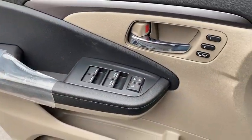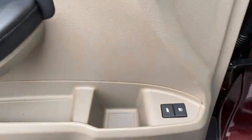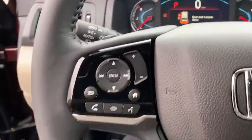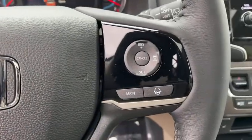Inside you'll find backup camera, keyless entry, rear air conditioning, adaptive cruise control, HD radio, satellite radio, auxiliary audio input, keyless start, steering wheel audio controls.